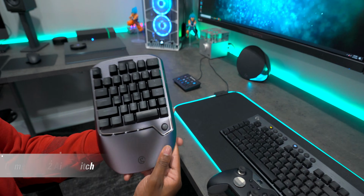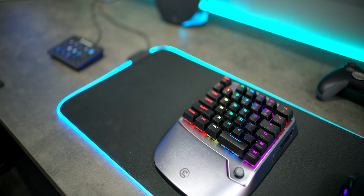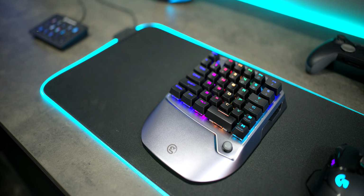And something else that's like that is this guy from GameSir. When I first saw this, I'm not gonna lie, I was like, oh, I've seen stuff like this before. I've seen companies with this one-handed keyboard kind of thing. I didn't care for it. Then I plugged it in, gave it a shot, and I was pleasantly surprised, not gonna lie.